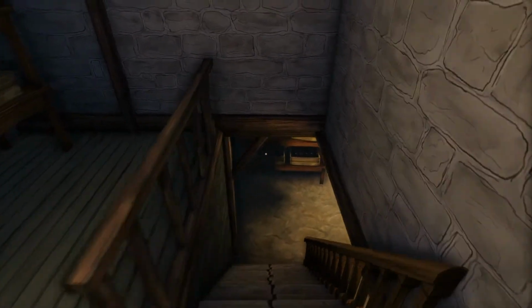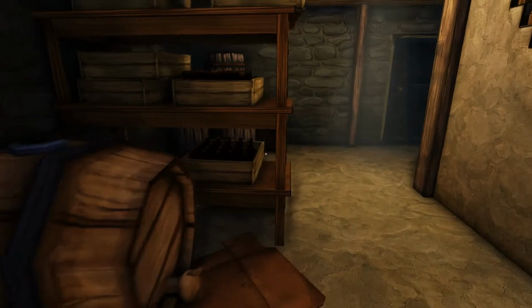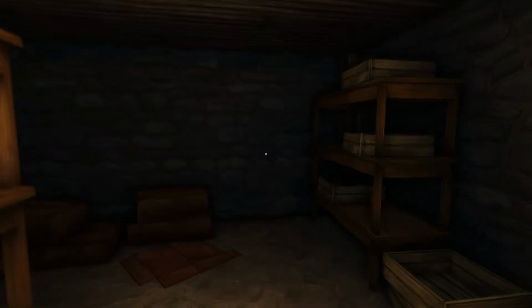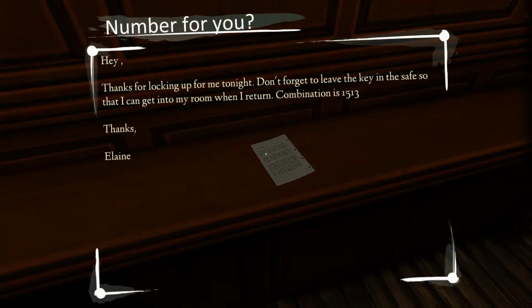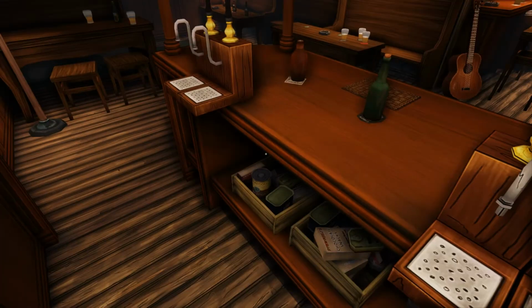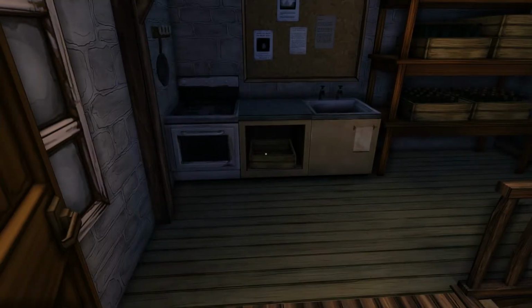Is there anything else down here that I missed? Turn the taps on. No. Definitely can't get through there. I definitely don't have any keys. But then the keys, as we were told, were in the safe. Let's read this note again. Don't forget to leave the key in the safe. So the safe has got to be here somewhere. Where's the safe?